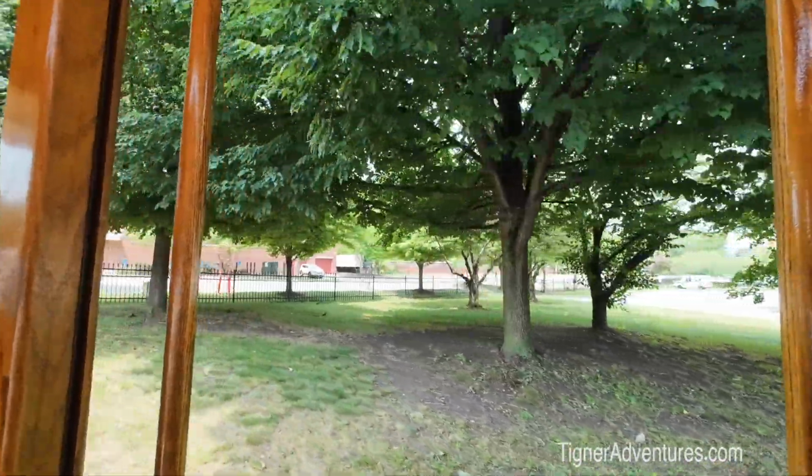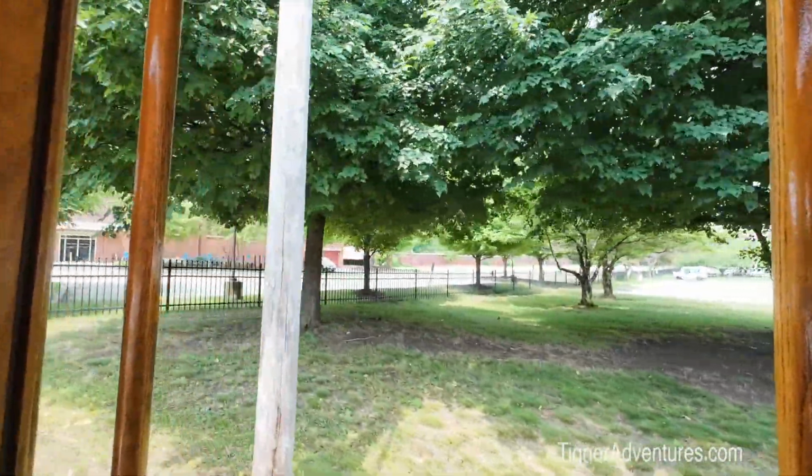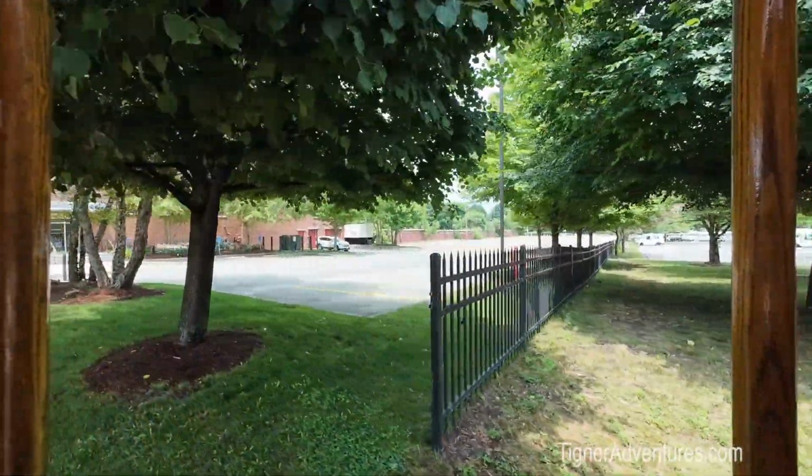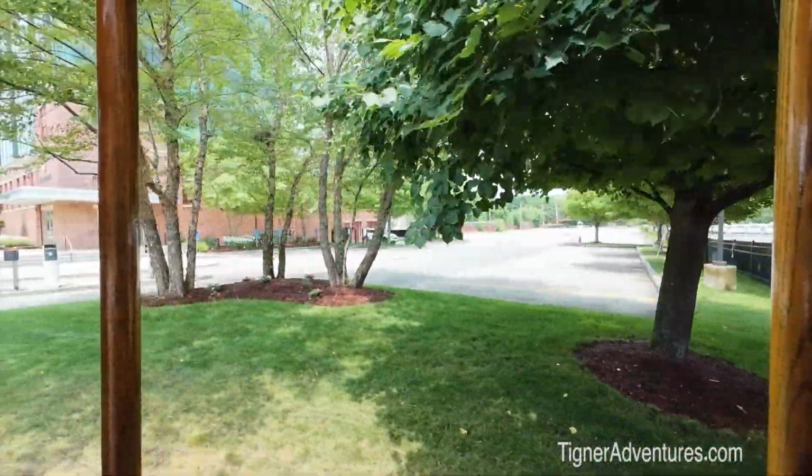By the 50s, most of these mills had shut down, and by the 1960s, Lowell was going through a period of urban redevelopment, so a lot of the historic structures were destroyed.